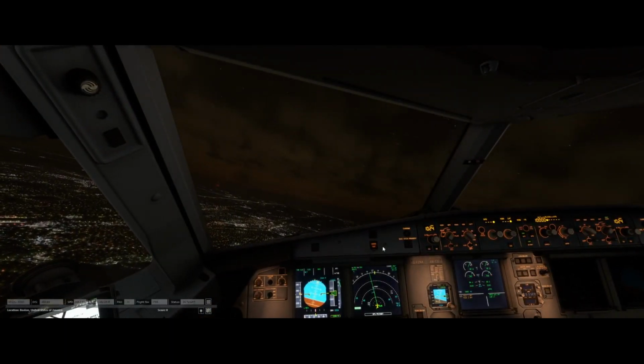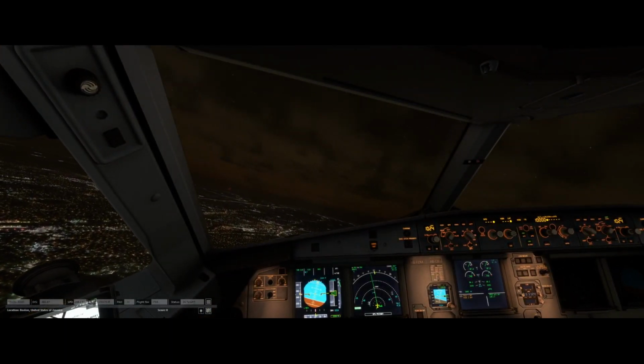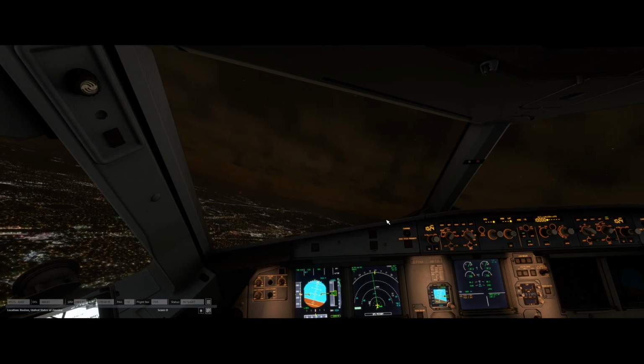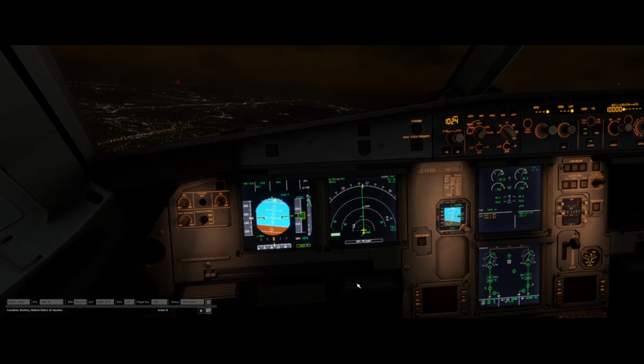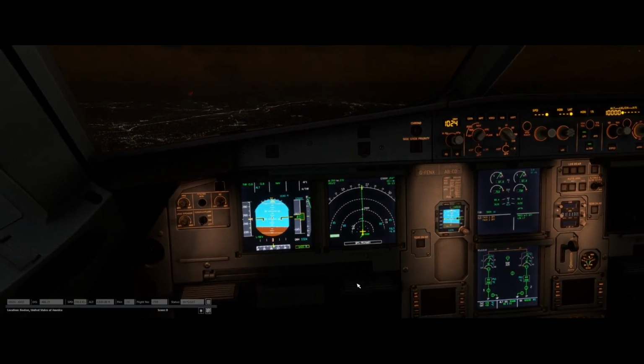After takeoff checklist, landing gear, up and off, flaps, up, no lights, spoilers, off, checklist complete.